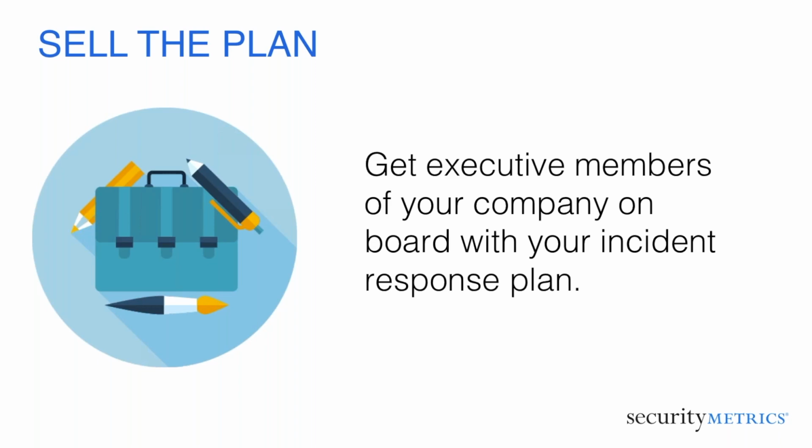So, the reality is if you don't respond properly, you will be fined at a higher amount and rate. And helping your incident response team communicate that effectively to the executive team at your organization, again, whether you be a small organization or extremely large, that's going to be a critical mission point.